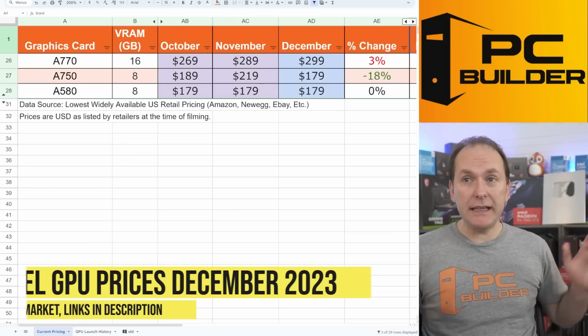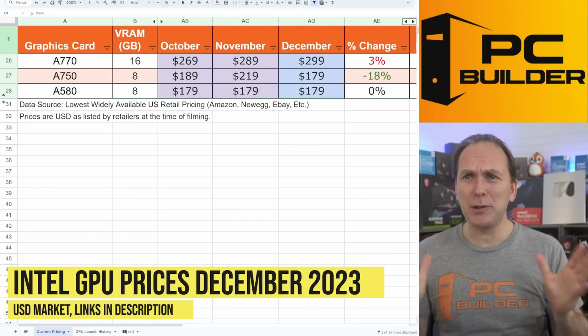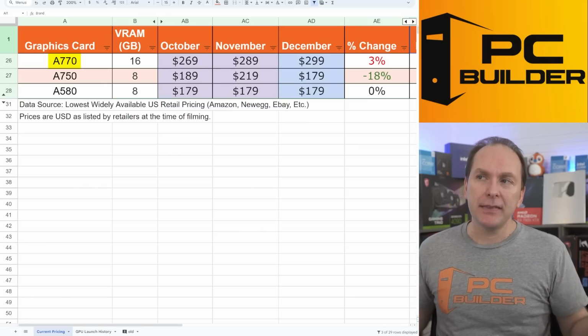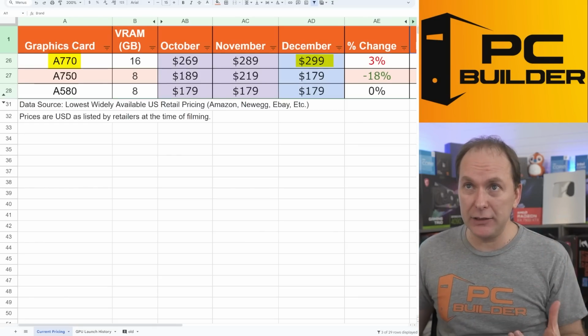Before we jump into NVIDIA GPU pricing, let's quickly punch through Intel. And they actually sold a lot of GPUs. I was surprised at how many GPUs went out of stock. Maybe they just didn't have that many to sell from the beginning. The A770 is $299 right now. It got down to a $269 price, and that model is completely sold out.